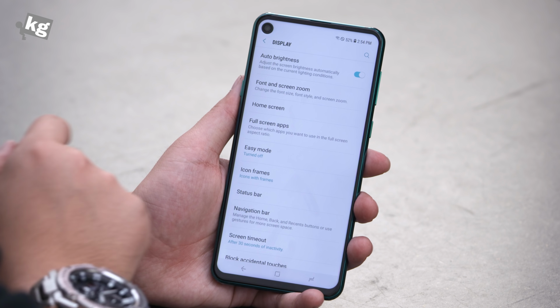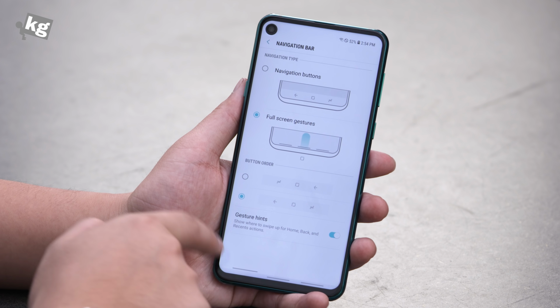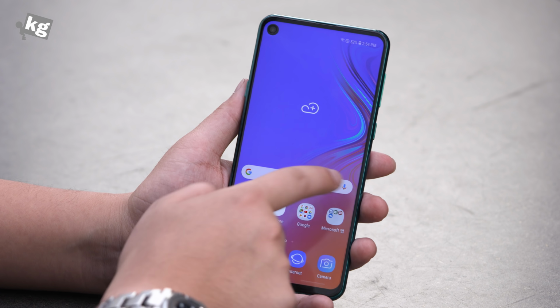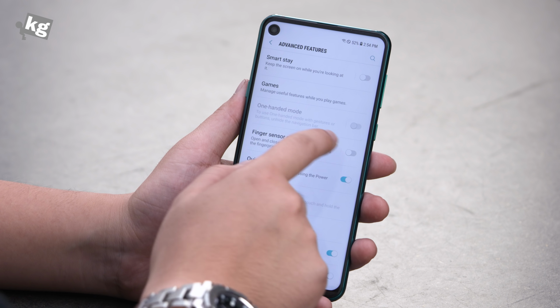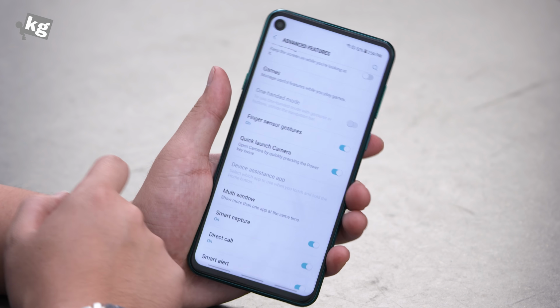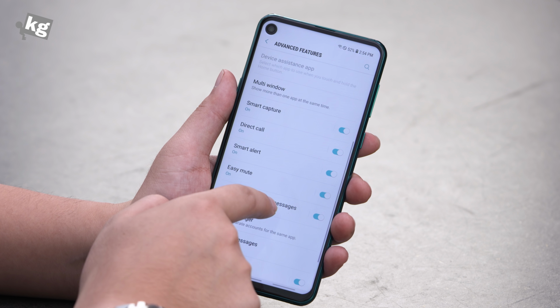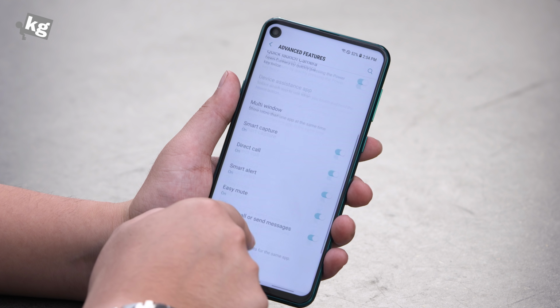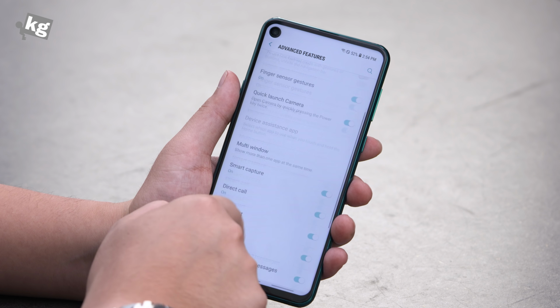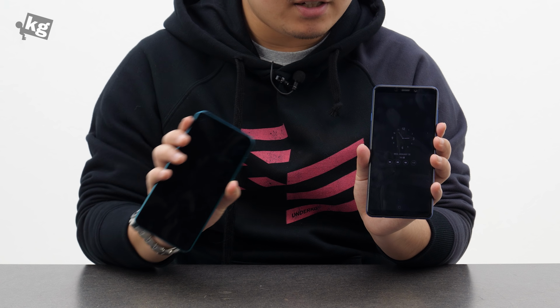Some interesting features are still there, like the navigation bar. There's full screen gesture, so you can just swipe on these buttons to replace the navigation bar. And as I said, there is a fingerprint sensor gesture, so you can swipe on the fingerprint sensor to pull down the navigation bar. And there is no lift to wake. The Galaxy A9 had it. I don't know why they dropped it, but there are actually a few features that they dropped from the Galaxy A9. So the vanilla A9 has the always-on display.